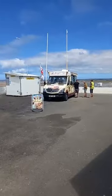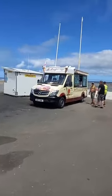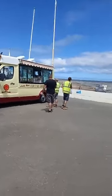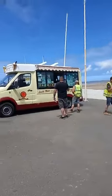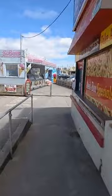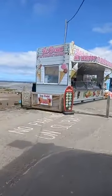So you might recognise that ice cream van right there. So that's the famous Hockings. Can't come to Westward Ho without having a Hockings. Look, there's not even much of a queue today, so if you fancy an ice cream today, come down. Good time now. So there are other ice cream options available, of course. I should probably mention those. So there's one of them just there.